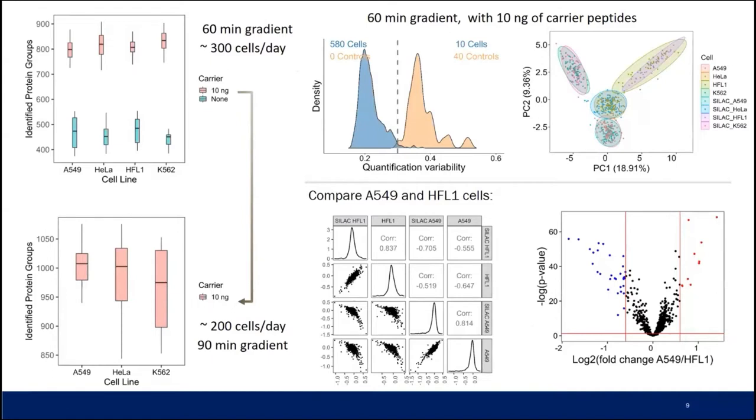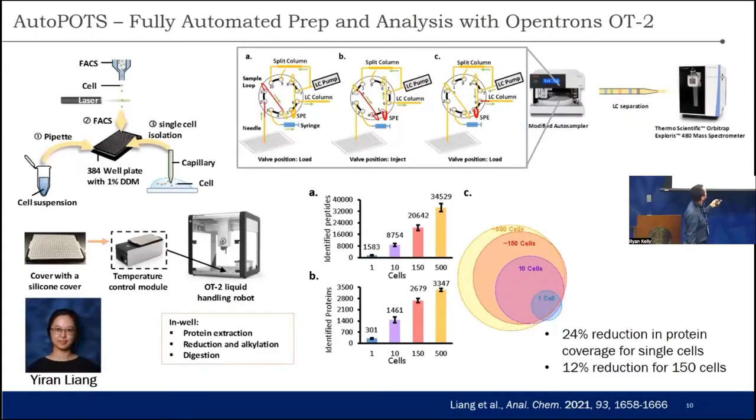And down here, going to 90-minute gradients with the same 10 nanogram carrier channel gets us a little bit higher. The thing I like about this, that makes me think, okay, maybe this wasn't just for fun, but maybe this approach actually has legs, is how nicely these four cell types overlay with the SILAC and the non-SILAC versions of each of those cell types. That's with some normalization. Thank you to the Slavov group for helping us do that. And anyway, that was really helpful.